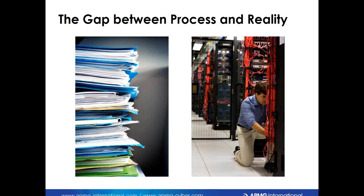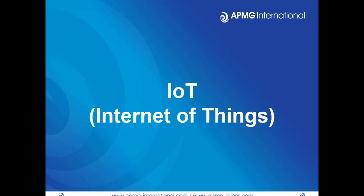So we see that also there is a gap between process and reality. And part of that has to be met by automation and tools. Because as everybody knows, you can have the best processes in the world, but when people are working under pressure, it's quite often very difficult for things to be done in the right way at the right time. And records and information tend to get overlooked. So you need some form of automation to be able to control that and manage it.